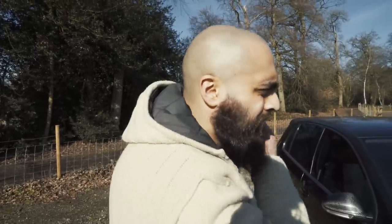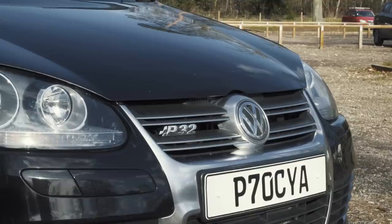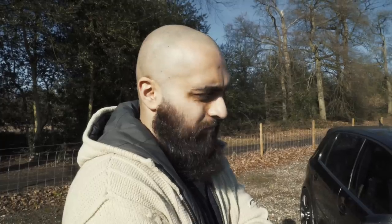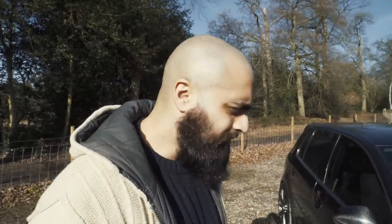So how long has it been? You've had the car back? Bruv, I've had it back for 2 weeks. It was off-road for just over a year, getting all the work done on it. I've just had it back recently, so I'm just getting used to it, to be honest. So what's it like then?